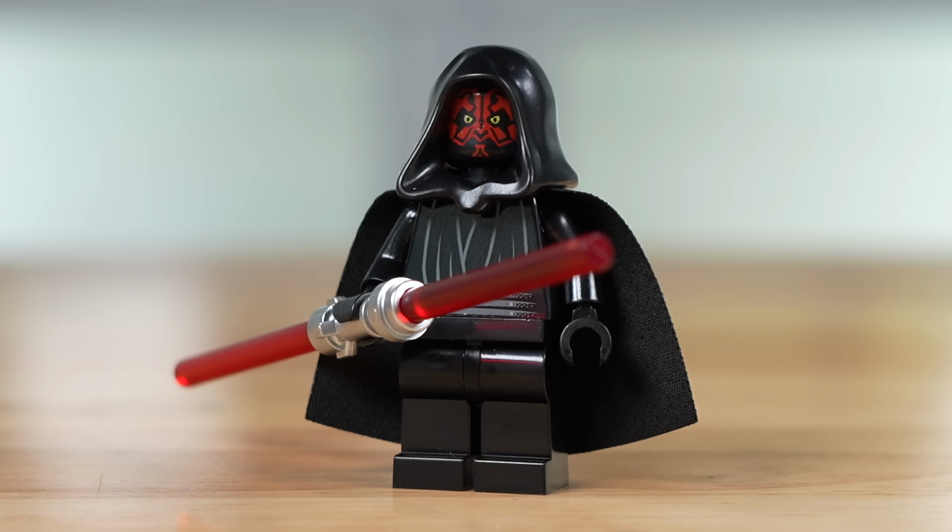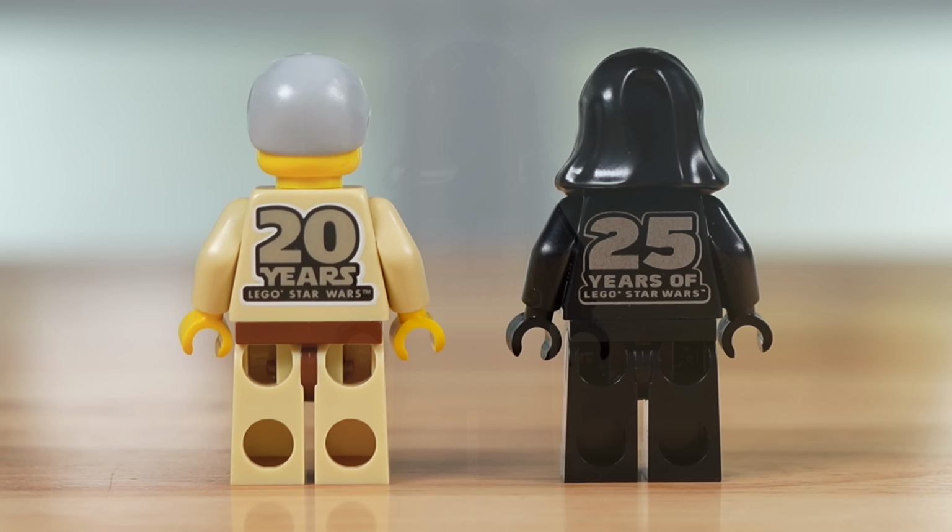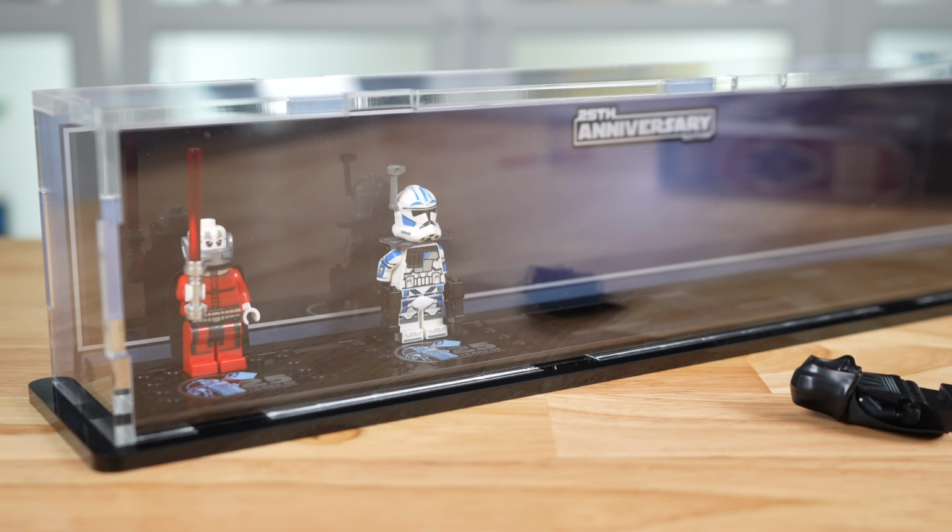So, the Darth Maul on its own looks great, and on his back, it has the 25 years of LEGO Star Wars logo, very similar to what we saw for the 2019-20 20th anniversary LEGO Star Wars minifigs, although this one technically doesn't fit in with the other 25th anniversary figures that include the 25th anniversary bases. So in that way, this one is kind of an odd one out, specifically made for this book.